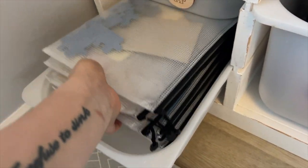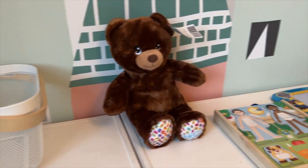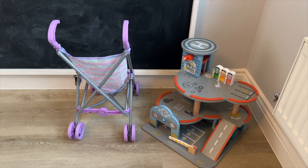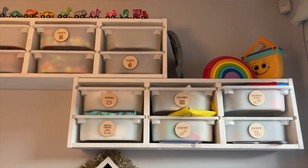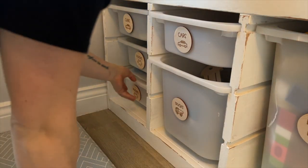So he's just going to pull the first one out, and then there's more on the top, like you can see. So yeah, we really wanted to evaluate what was in here. The little car garage, and there's a pushchair, and then we've got the stuff up top, which is craft stuff that we keep out of his reach.